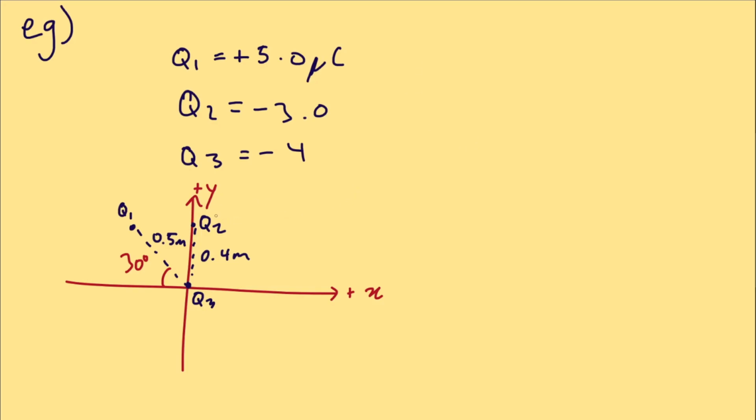We're going to calculate the force from Q1 to Q3 by breaking it into x and y components. And then we're going to find the force from Q2 to Q3, which is easier because there's only a vertical component. We're going to add up all of the x components and all of the y components of these forces, and then we will find the net magnitude and the angle.